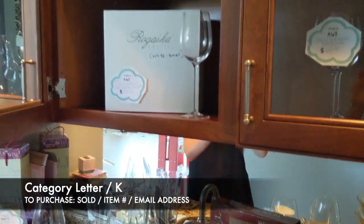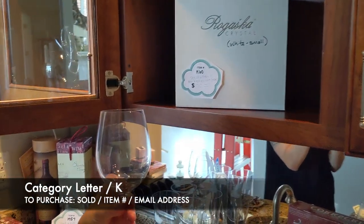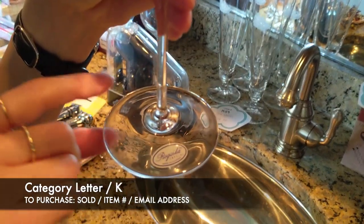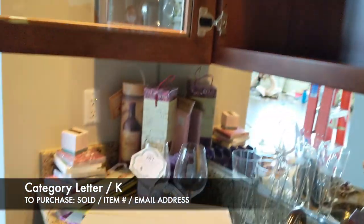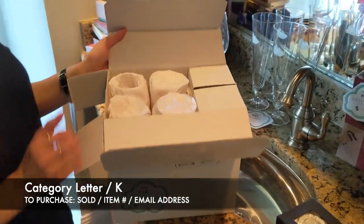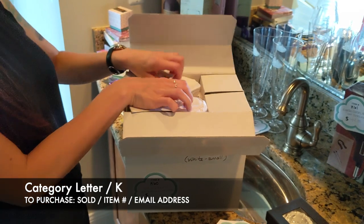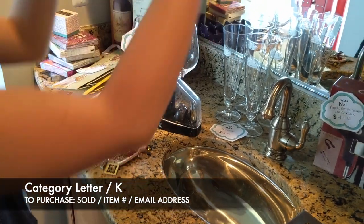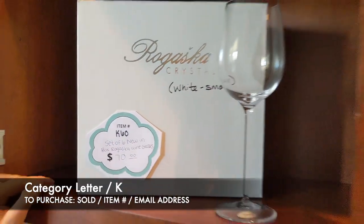Next, we're going to move up. So we have a set of six Rogaska crystal white wine glasses. These are just the smaller ones that are made for white wine. You can see that there is a sticker on this, and the signature is going to be down over there. These are new in box, so I am just going to open the box to show you that these are all wrapped up inside here. There are no chips or cracks of any kind. So again, that's a set of six, item K60, and that's going to be $70 for that set of six, new in box for the Rogaska.